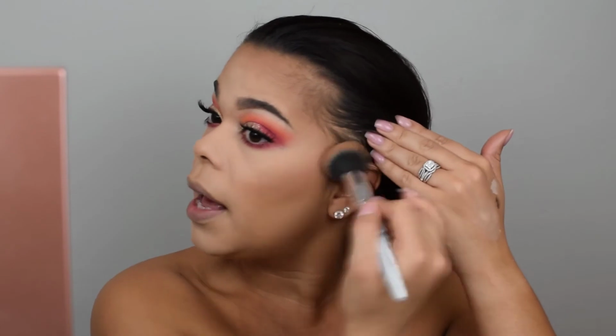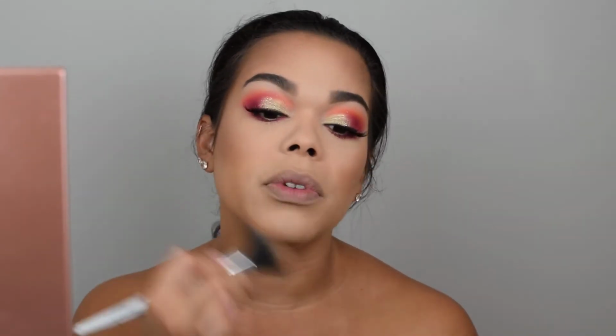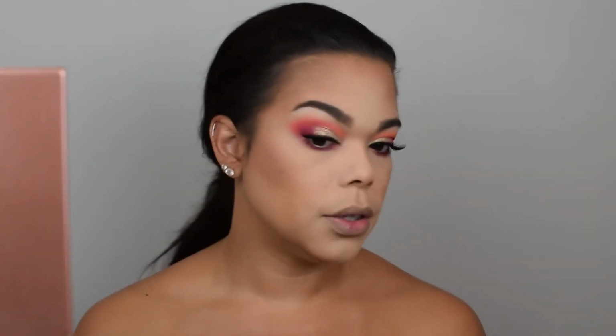So I'm gonna just very lightly set everything else, and you see how it's getting rid of that very sharp white line that we had when we started? That's why I like to keep a lot of the powders on, just because when you do away with them, it's really hard to blend things out and you end up having to go back in again and do it twice, and you don't want to do that. So this is what we're dealing with right now.